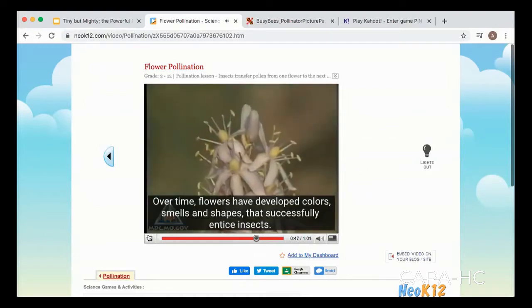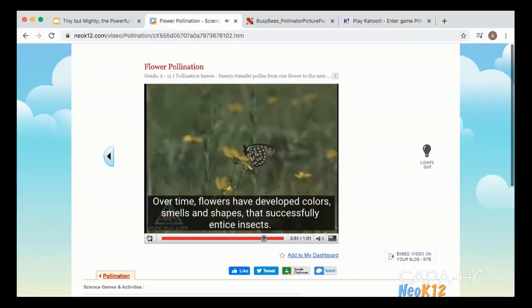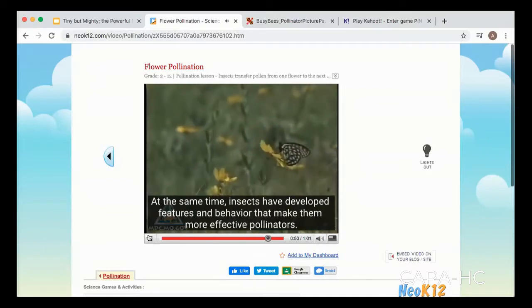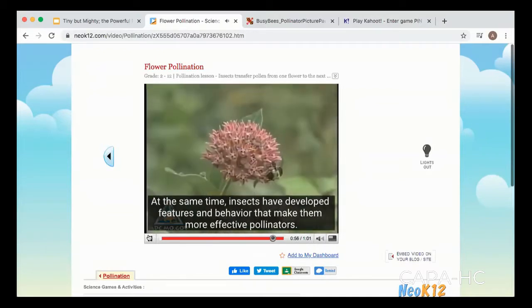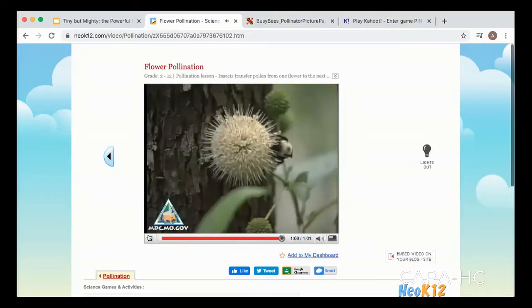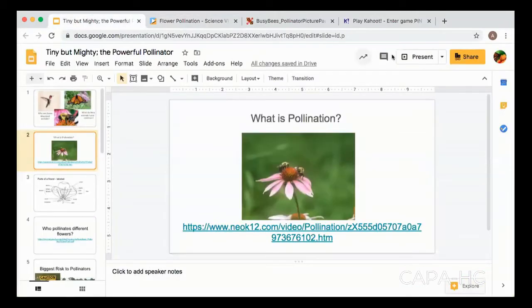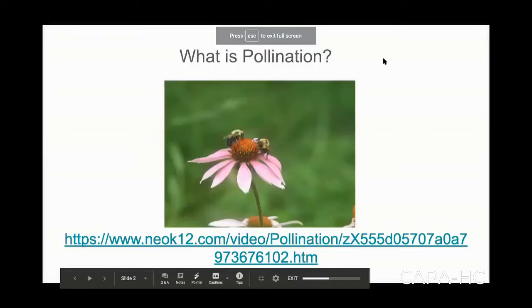Over time, flowers have developed colors, smells, and shapes that successfully entice insects. At the same time, insects have developed features and behaviors that make them more effective pollinators. Next. So, if you have a thought about what pollination is, go ahead and write it in the chat box, and I will talk a little bit about it.